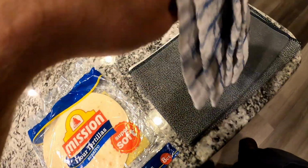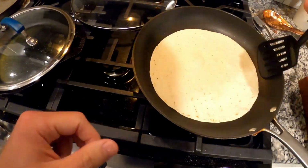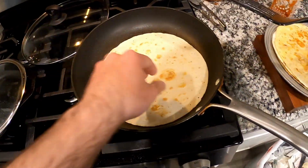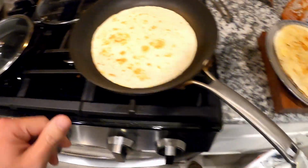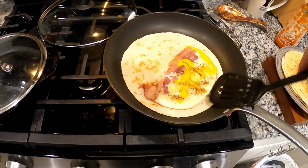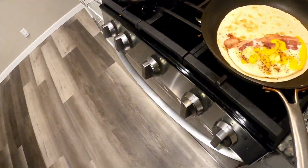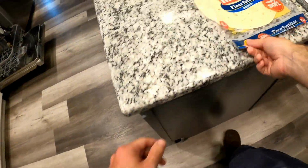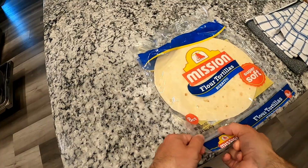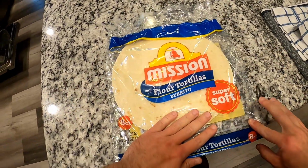Alright, I'm sure that tortilla is ready for a flip. So that's what we'll give it. Oh yeah, it is. Look at that. Just down on one side again. Let that go just a little bit longer and get ready to put some of our other stuff away.